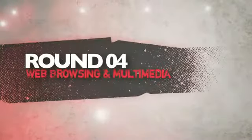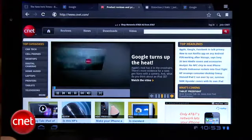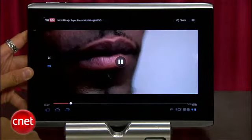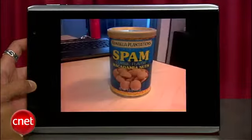Next round is web browsing and multimedia. Both tablets are using the same browser, support Flash, and have the same multimedia experience, which is a good thing. HD video looks great on both of them, but what sets them apart is their cameras. The Iconia tab has a 2-megapixel front-facing camera and a 5-megapixel rear camera with flash that takes richer and more detailed pictures. But it's a little pickier with multimedia formats.